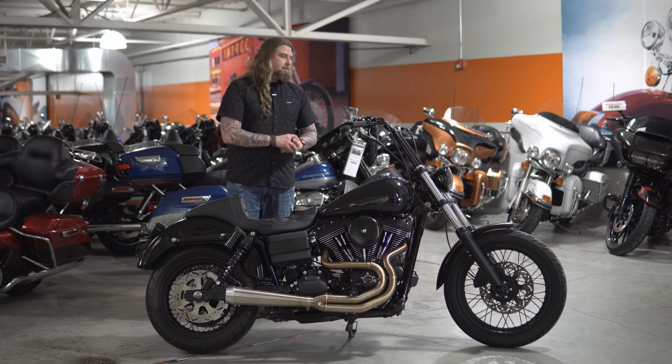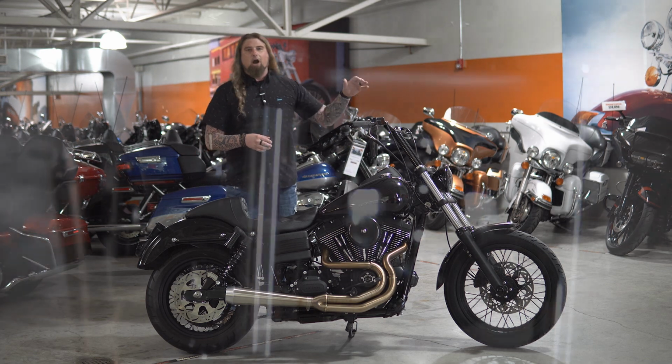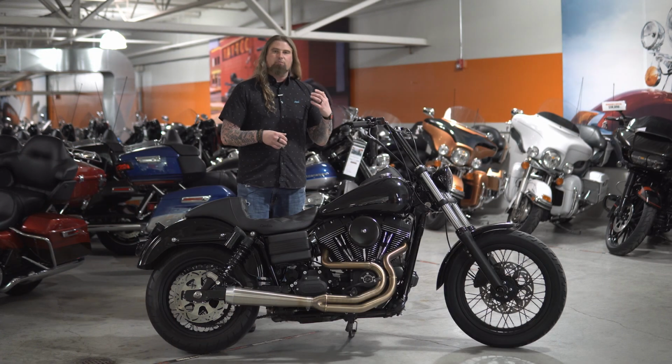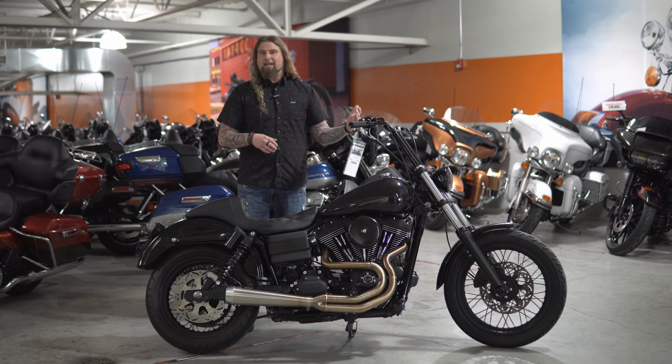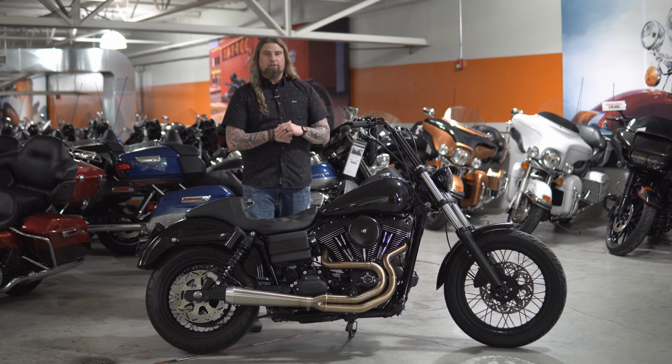A few other points I'd like to hit on before I leave the front of the motorcycle. Up front, you do have the upgraded Daymaker headlight on here. This puts out such a beautiful white light that is incredibly visible during the daytime to help cars see you, and then at night you're really lighting up the road with that.